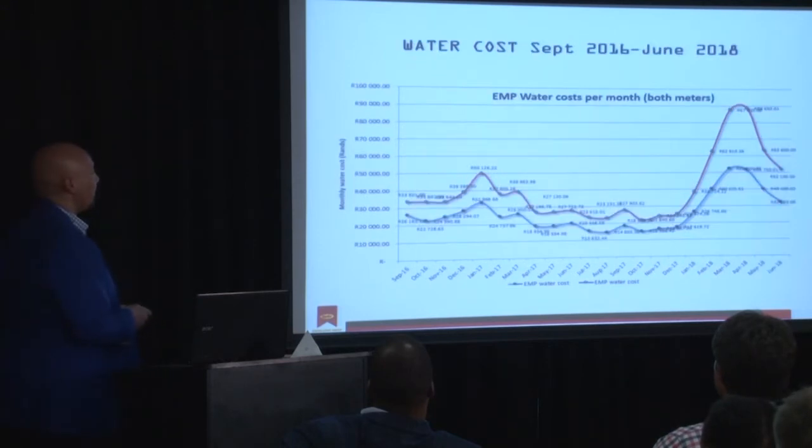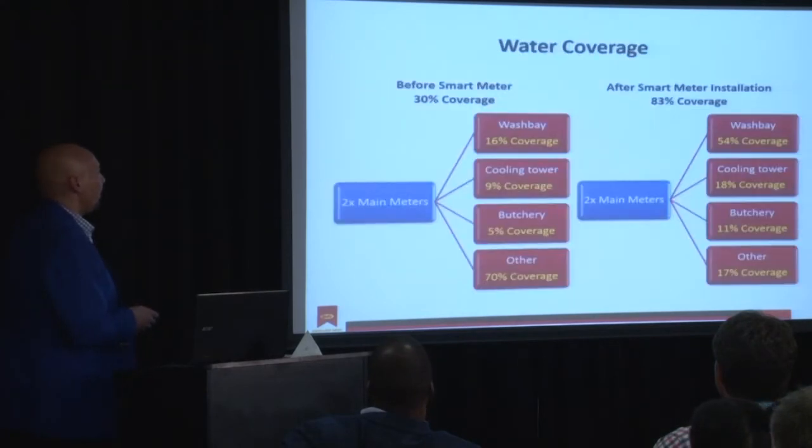Then this is basically the EMP water cost per month for both meters. So there again, it got really bad the latter part of January, February, and March in the organization. So from that, we went on and we implemented the smart meters.